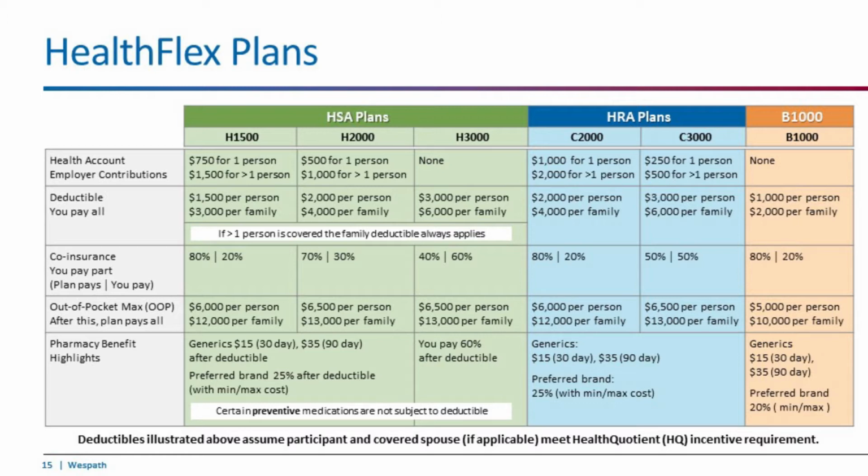Now let's go across to the very top. The very top row is the names of the plans. The plans on the left of each set of the plans have the highest deductible. So if you're looking here at the green columns, those are your H plans, and on the left side is your more expensive, which is the H1500. If you go over to your blue columns, to the HRA plans, the one on the left, the C2000, is more expensive. And then the B1000 is your most expensive plan. And these will all require additional buy-up premiums from deductions from your compensation.